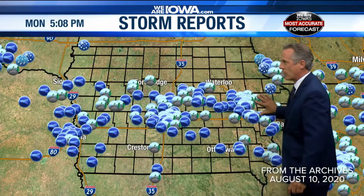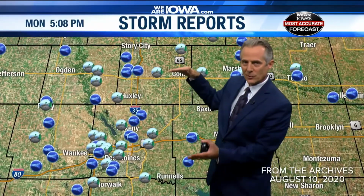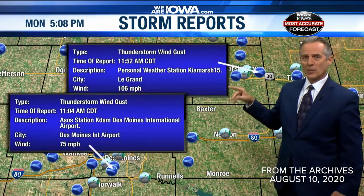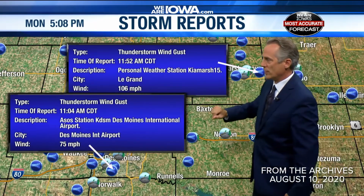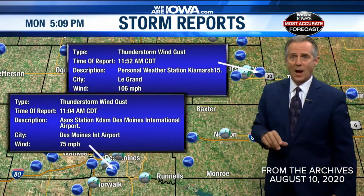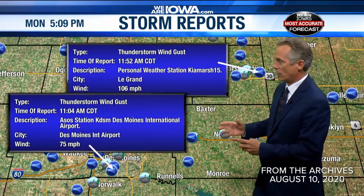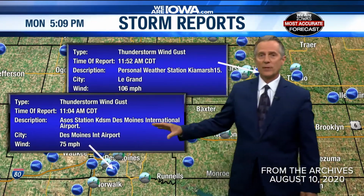You can see all the wind reports and all the damage reports mostly here through central Iowa. I think the worst of it was right there between, say, I-80 and Highway 30. At least these two corridors here is where we had most of our wind damage and some of the highest wind gusts. In Marshalltown and just east of Marshalltown in LeGrand, we had a wind gust of 106 miles per hour. So that's up around like an F2 tornado. I mean, we're talking a pretty strong system here, F1 tornado. And we've got a wind gust at the airport of 75 miles per hour. So this was a very severe wind event.